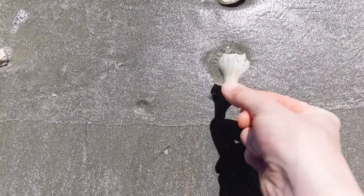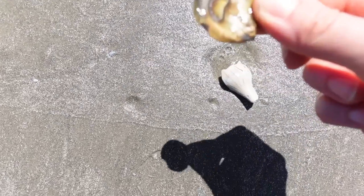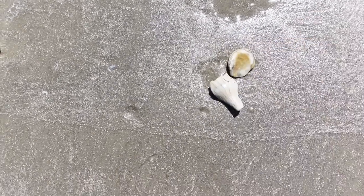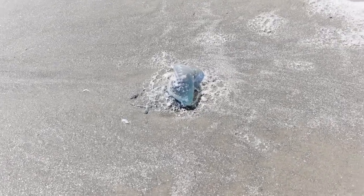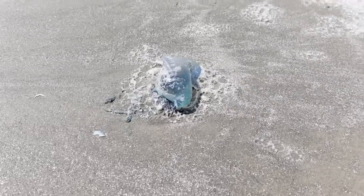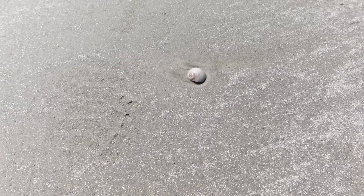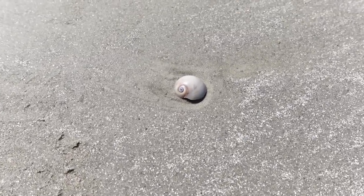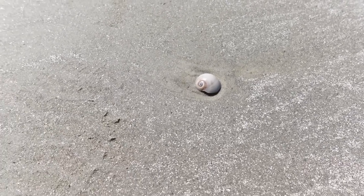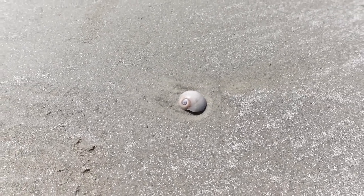Look at this shell piece. It's pretty. Jellyfish. Got him just hanging out there. This little guy is just chilling here. It's so cool how shells are formed. It just blows my mind. Like the pattern, the symmetry. It's mind-blowing, right?